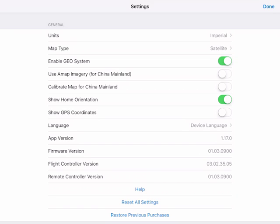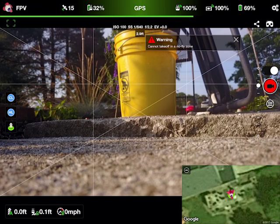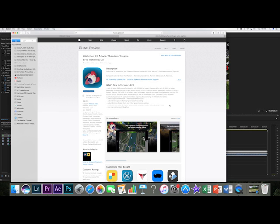So it seems like they're not 100% set on exactly what's going on here with unlocking the no-fly zones. So it could just be a matter of fact that everything is just too far gone and there are just too many things to turn on and off and everything else. Maybe if I were to revert back firmwares or reset my aircraft and start all over again, I might be able to get this to work. I just need more instructions from Litchi really to kind of figure this out.